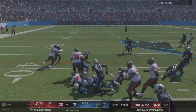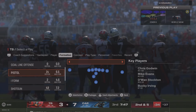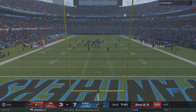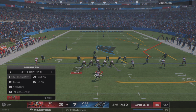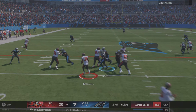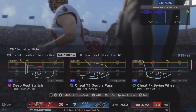Here's a run to begin this third quarter. And he'll manage to get this ahead for a pickup of 5. They'll break the huddle. It's 2nd and 5. Back to the ground. He'll get it again. And they bring him down, but not until he crosses midfield.